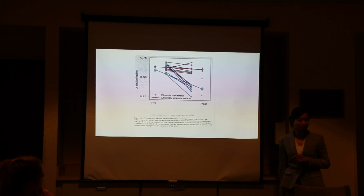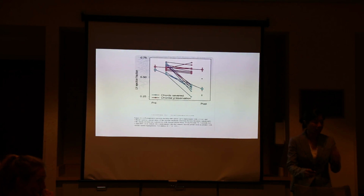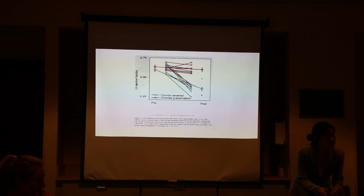Anything else? Yes. I don't see that we use albumin a lot if somebody is hypovolemic. What's the rationale, or am I wrong? No, I think it's just surgeon preference.